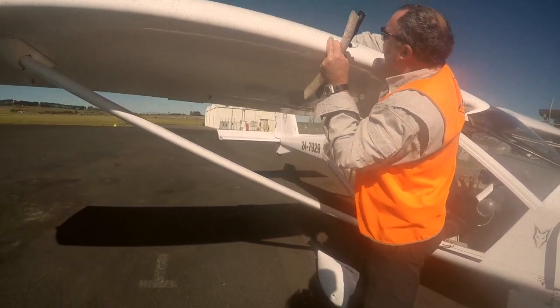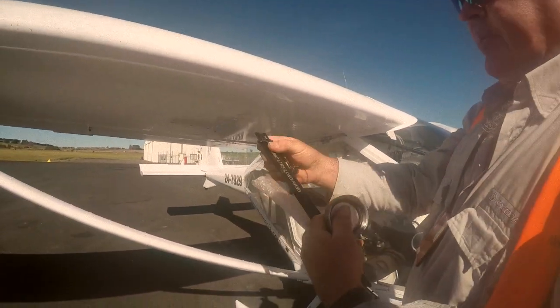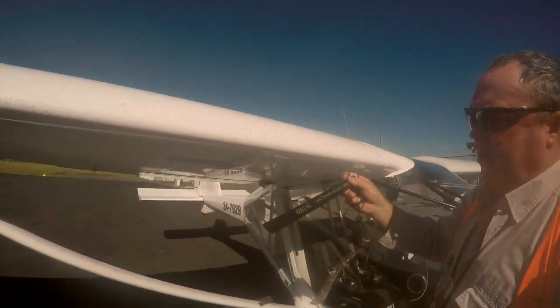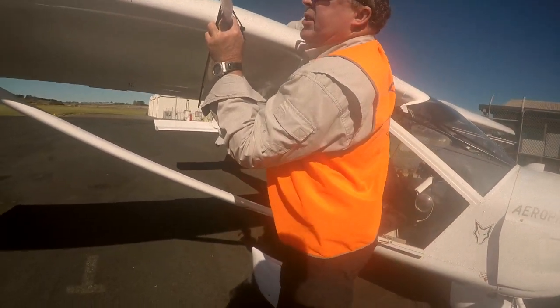There's an O-ring on here, to stop fuel getting in, water getting in. The O-ring is rubber. So you just dip in and then see which level it is. So, 40. Oh, 40 litres? Yeah. Okay, well, that's enough. Now, we'll check outside too.